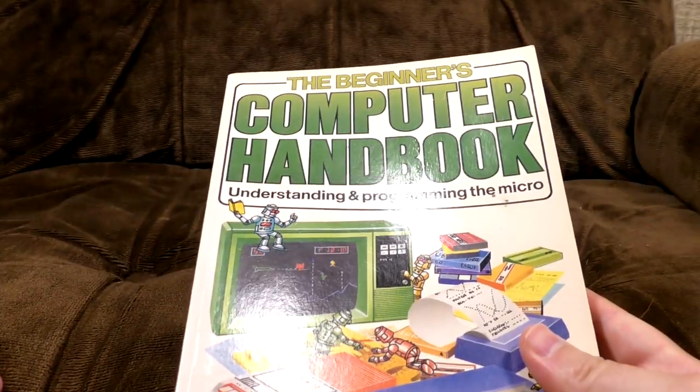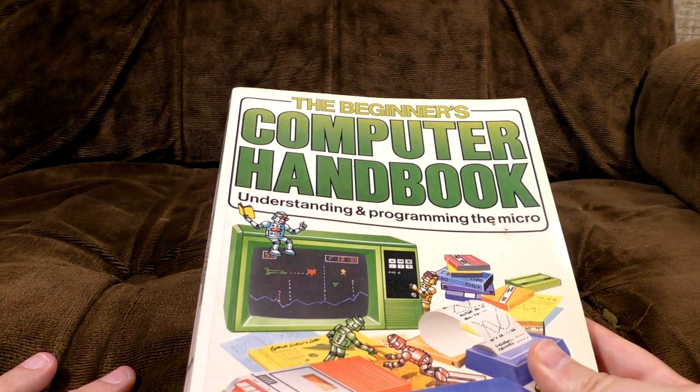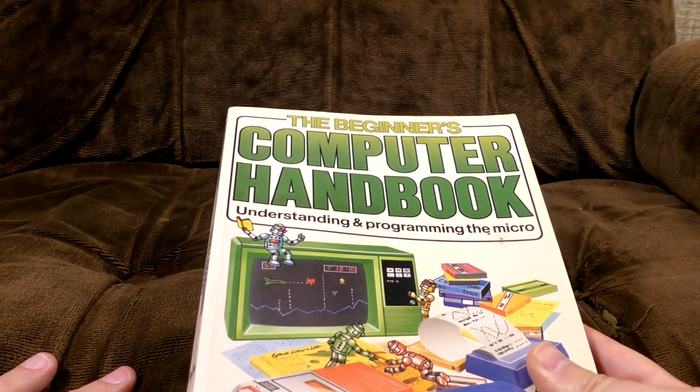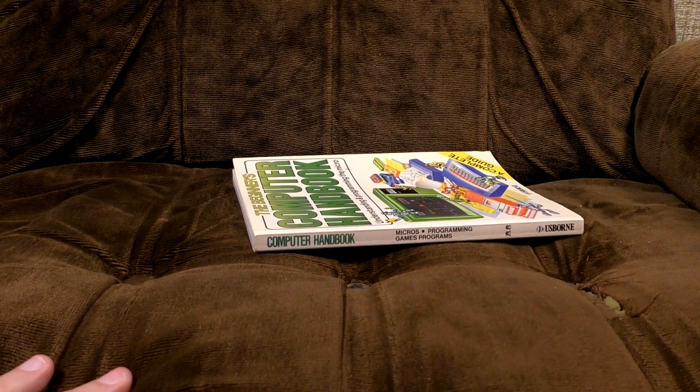This one is the Beginner's Computer Handbook. I think the most common one was probably just the Usborne Guide to Computers. I've got the Usborne Guide to Computer Graphics somewhere. There were loads of these things, loads and loads of them. And they're all quite interesting in their way. Very dated now for painfully obvious reasons, but there we go.